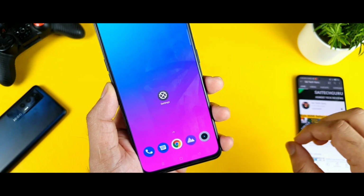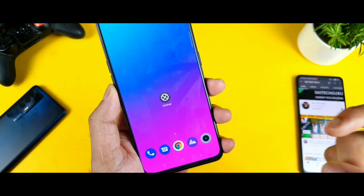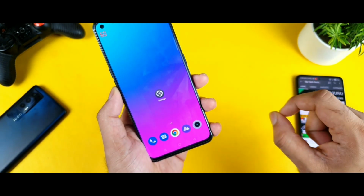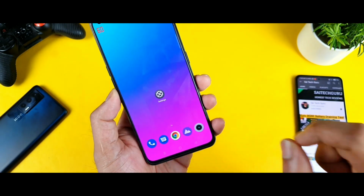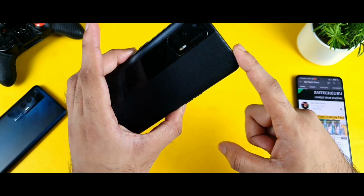In today's video, I'm going to talk about the recent software update which I have received on the Realme X7 Max 2. Is it worth upgrading or not? Yes friends, a lot of users are actually having this kind of doubt. Is it better to upgrade to the A.16 version or not?